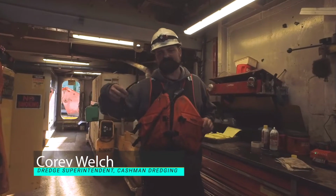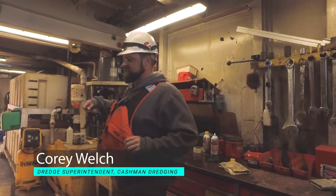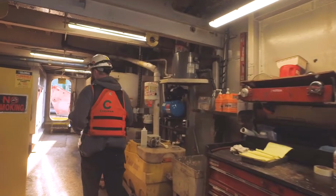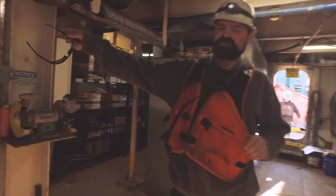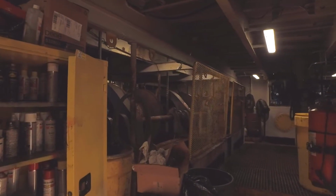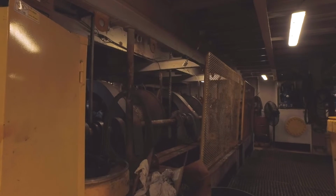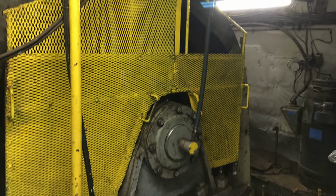This is our tool room. So this is where we keep all of our spare parts and our tools. And if you come around the corner, these winches here are what pick the spuds up and down. So this is kind of how the dredge is moved. Those winches will pick up those spuds, will move, and then those winches will put them down.